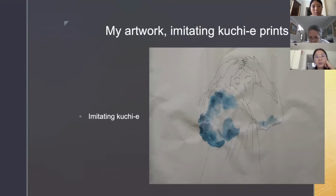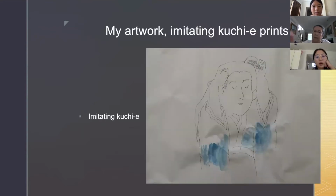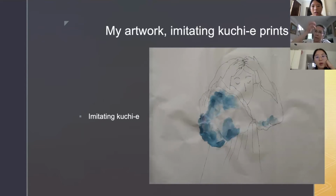And this is my older rice paper Kuchie imitations I already showed. Those lines are not from brush, right? No, it's the ink pen. It's a kind of painting more precise, easier to control. It's different, yeah.